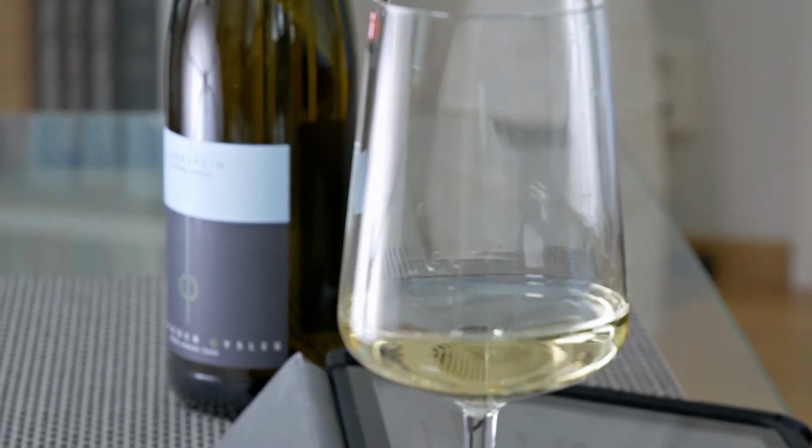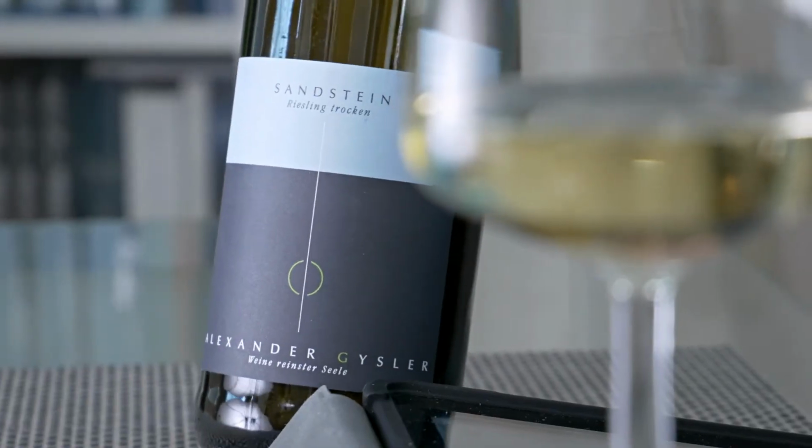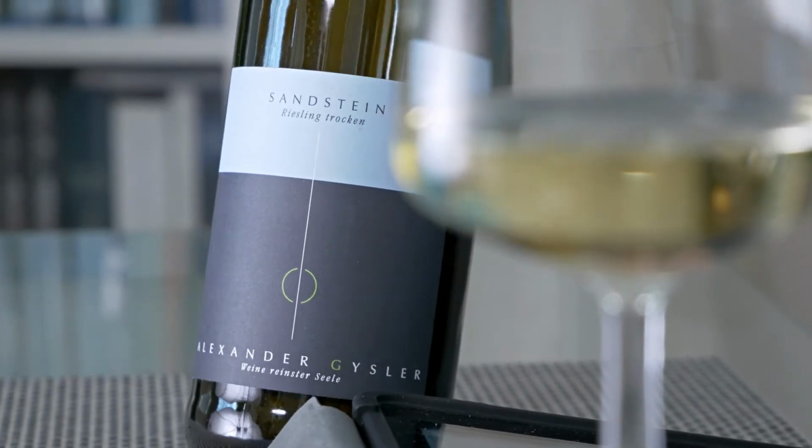All right. Let's bring you the heads up on this one. This is another, I think, of the new breed of German wines. First of all, very well made in the dry style, crisp, fruity, acidic, refreshing, mouth tingling, coming in for under €15 a bottle, a very well-made wine, young wine. This is Gysler Sandstein Riesling Trocken. The vintage is 2018, 3 stars plus out of 5.